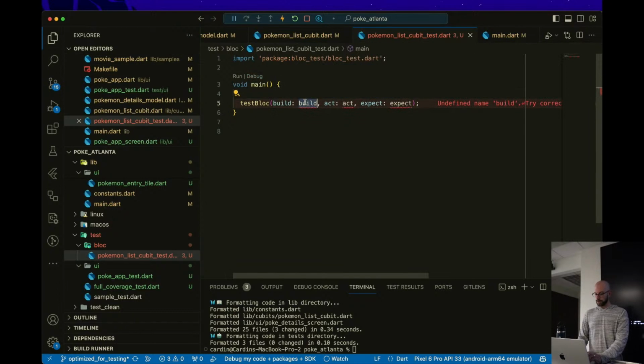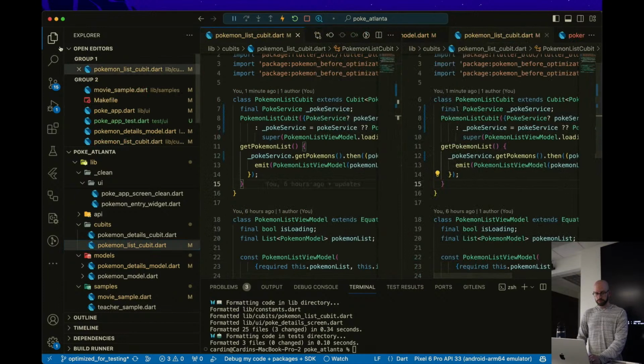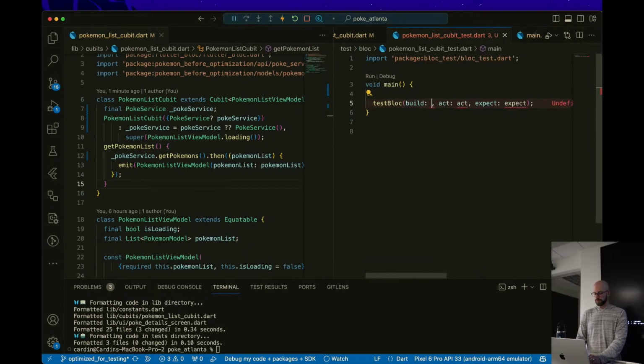So first thing, we obviously want to initialize the bloc we're working with. In this case, our Cubit. How's that view? Can you guys see it okay? Cool. In this case, our Cubit.